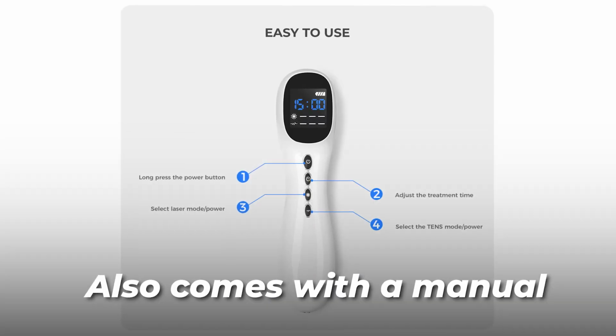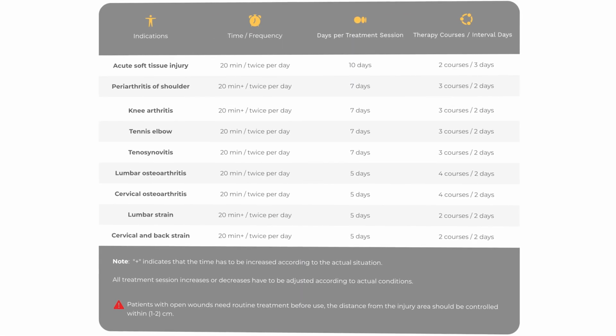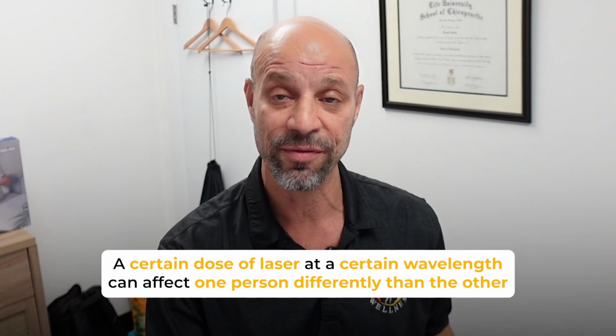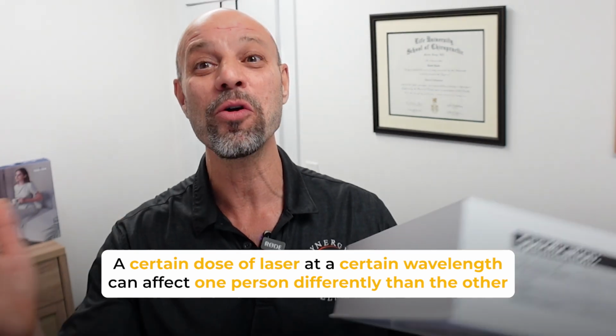It comes with a small manual. The manual gives you a little bit of information on how to treat certain conditions, but it doesn't give you detailed information on whether to use the pulse setting or the high setting. So all of that you really have to try out on yourself, because a certain dose of laser at a certain wavelength can affect one person differently than the other, just to make things even more confusing.